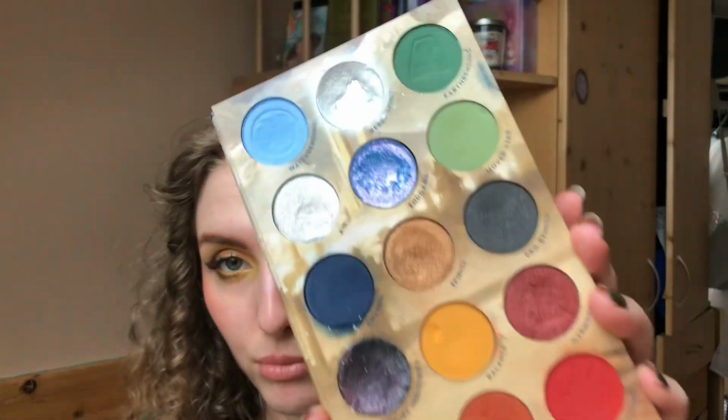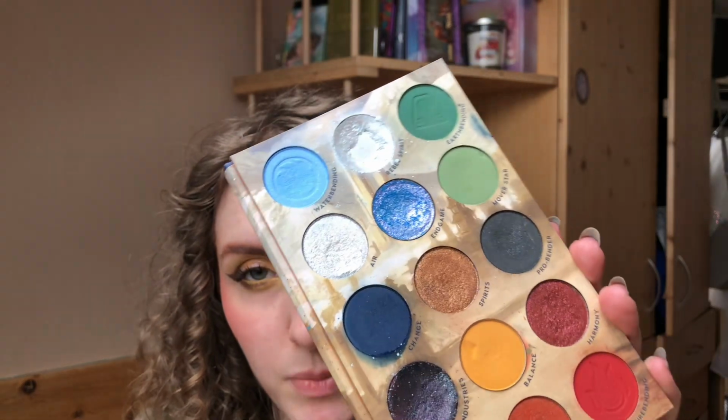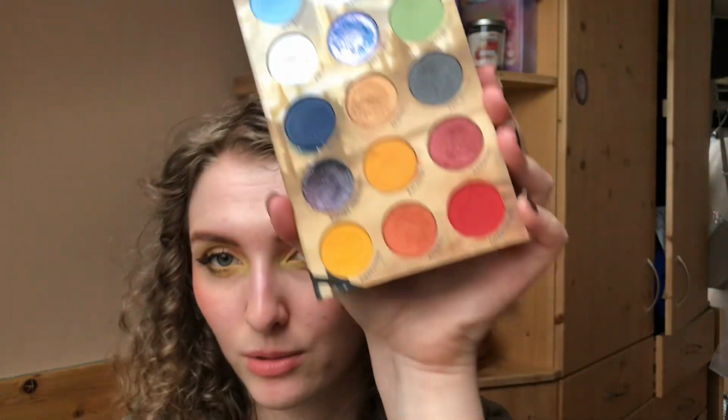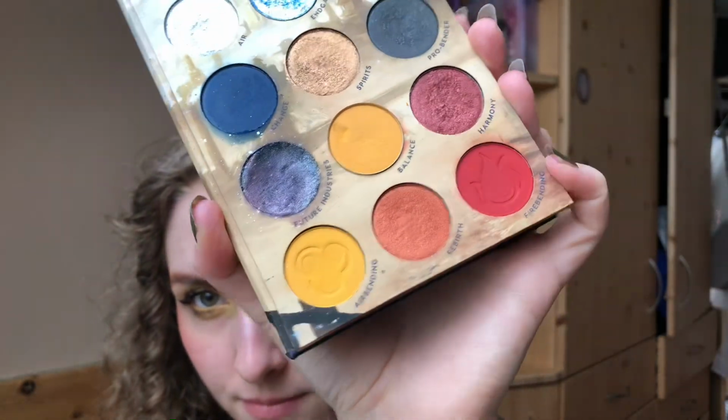It has those beautiful blues, especially the pastel blue is wonderful for summer and spring. Then I love the yellows and the reds, they're so pretty. So yeah, I really like this one, and obviously it has some green, so I think it's a perfect palette for that.